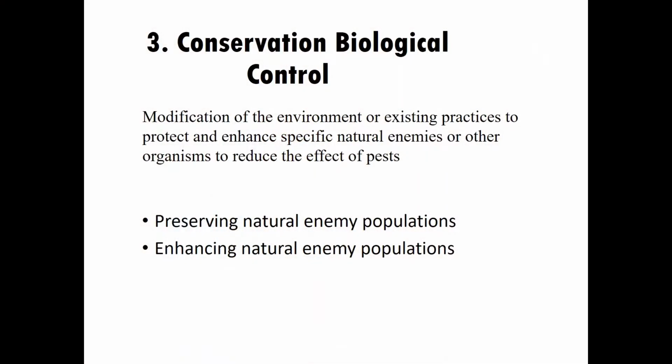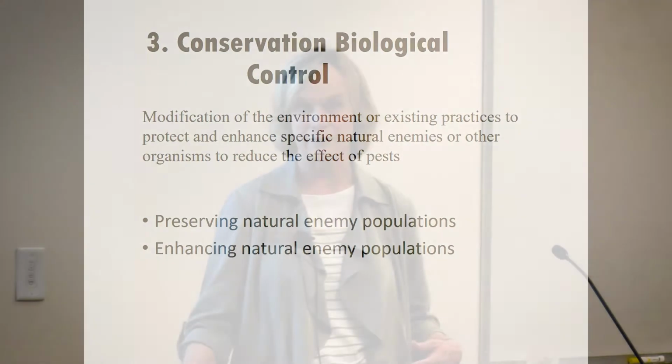Then the third way, and I don't have that much to say about this, is conservation biocontrol. It has nothing to do with releasing anything. It has to do with adapting the environment to increase the activity of the natural enemies that are already there, right? So this sounds really ecologically friendly, and it is, but getting it to work is the tricky part. So here, preserving natural enemies is one of the main strategies, and the main idea there often is don't spray pesticides when you want parasitoids to be killing the pest in the field or in your greenhouse crop.